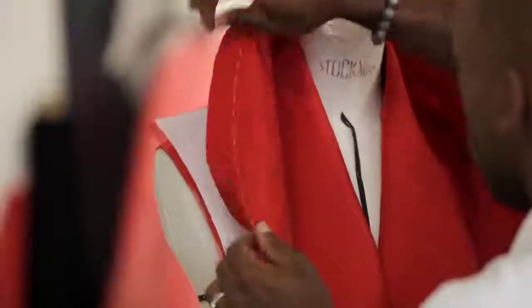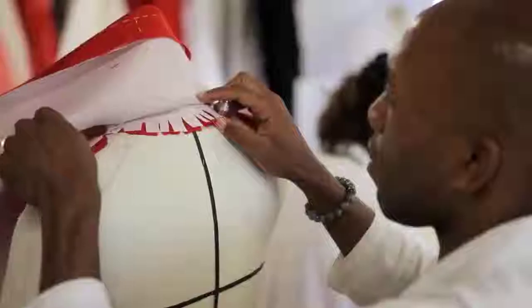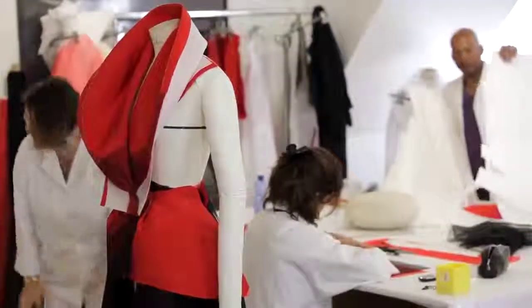A lot of care and attention is needed to shape the collar, but it will only be final once the last 2 layers, the simple organza and the red silk faille underside, have been basted on.